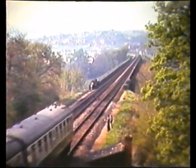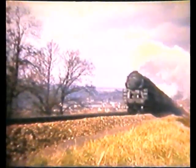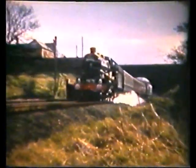On the 4th of March 1967, a Black 5 heads for Shrewsbury from Chester before a northbound light engine meets 92026 heading for Shrewsbury. And the highlight of the day was Pendennis Castle on the Birkenhead Flyer.